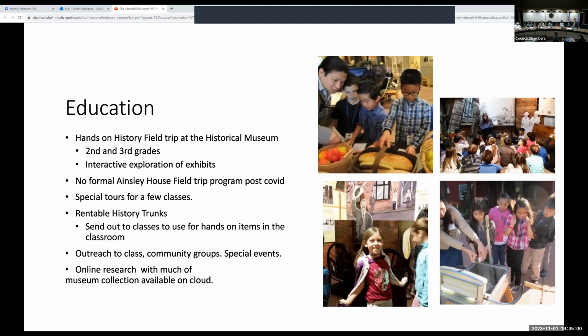It's great to see classes resuming. We weren't sure how things would pick up post-COVID. It's definitely slower than what it was, but I am confident we are building up the program again. I have not brought back the formal Ainsley House field trip program. That just required 2 staff people every time we ran the program.